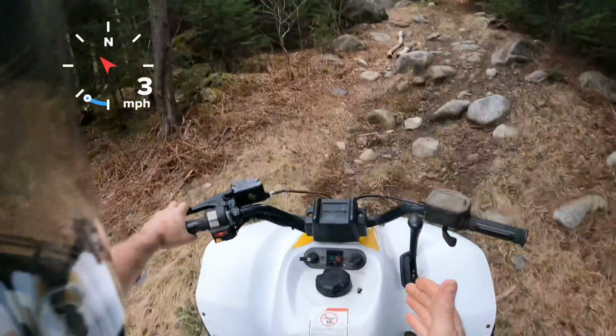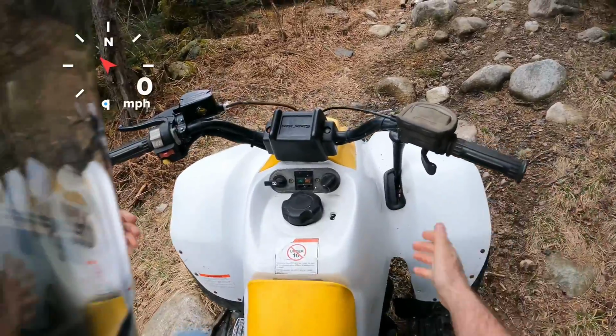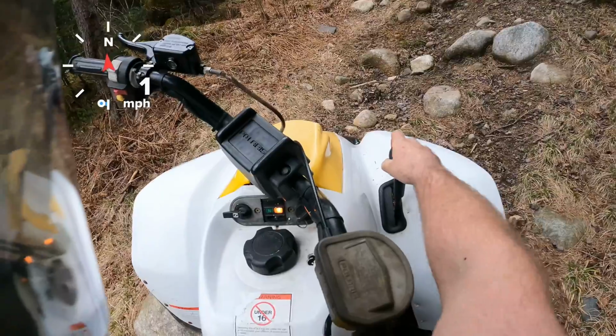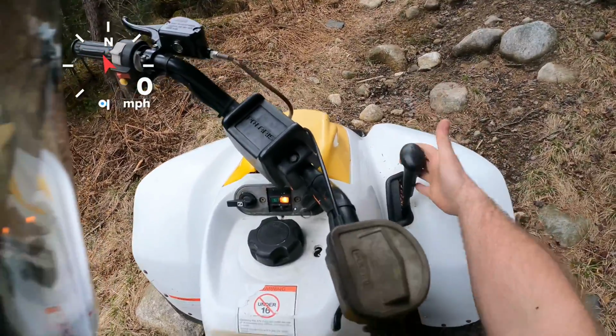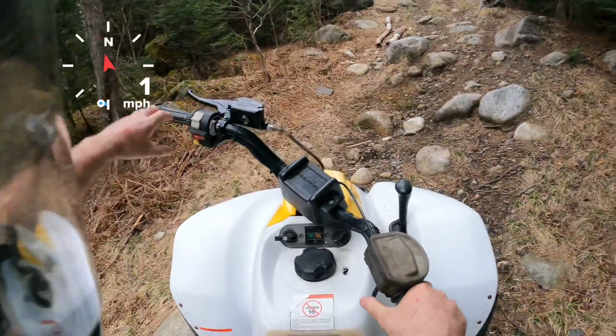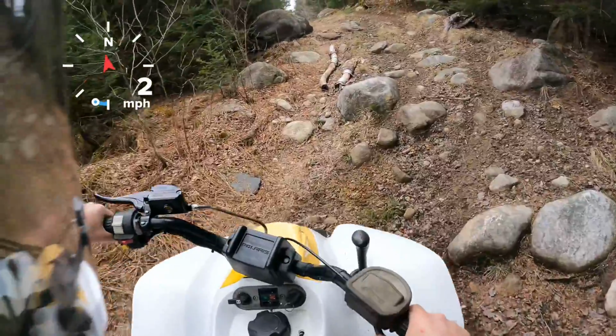Yeah. So now this thing, it's got 3 gears basically. You got forward, neutral, and reverse. So there's no high range or anything, or low range. I'd like a low range, but there's not. So we're gonna try this up this hill and see how she does.